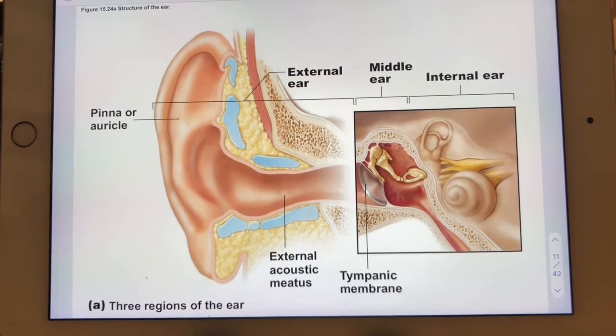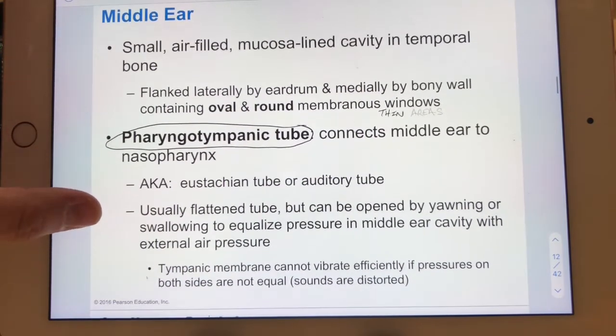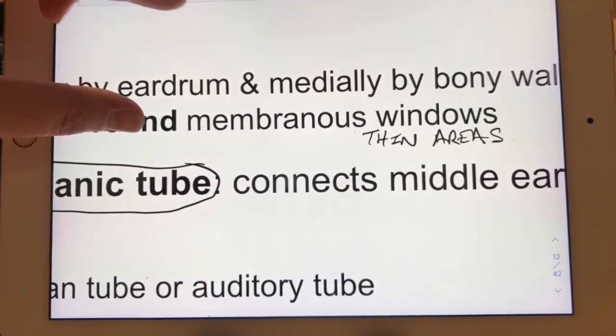Usually that tube is flattened closed. But when we yawn or swallow or chew, it opens up. And that actually helps to equalize the pressure inside that middle ear cavity with the surroundings. Okay, that's why when we're going up or down in an airplane, we're kind of uncomfortable. Our ears start to hurt if we don't pop our ears, all right? Anywho, the middle ear, again, features teeny tiny bones, actually the smallest bones in your body. Three in each ear. Okay, and we'll talk about this very, very soon. It also features two membranous windows, which aren't really windows, they're thin spots. We have an oval window and a round window.